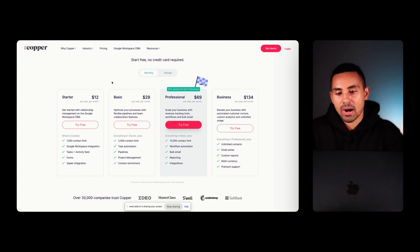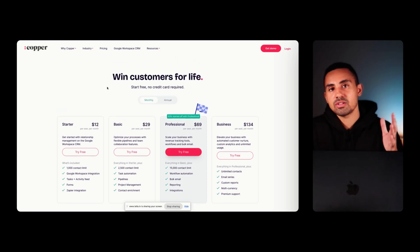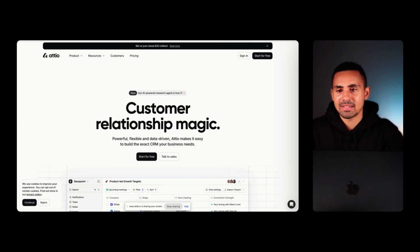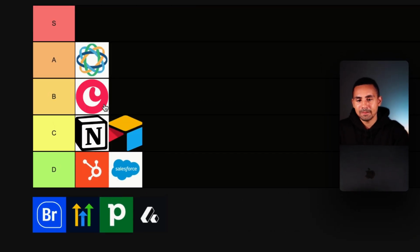As you can see, the pricing can start at as little as $12 per month per user, which is very, very affordable. But the problem is that if you're an agency that is active beyond the Google Workspace environment, that you use Outlook or you have an SMTP provider for your emails, or LinkedIn is important for your business, Copper is not that much of a good fit in these cases. So for that specific reason, I will move Copper to B. Then let's go to the final four.